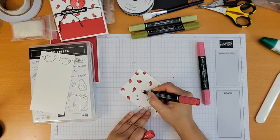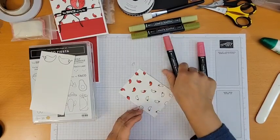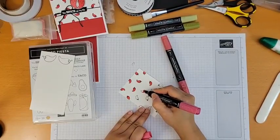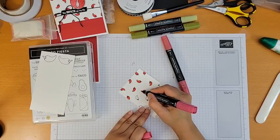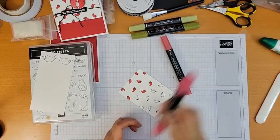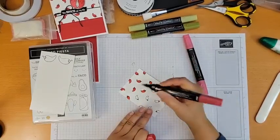I just wanted a really bright red for the Taco Fiesta class because I felt it would be more party-like. But there's nothing to say that you can't use a darker red and still make some great fun cards.